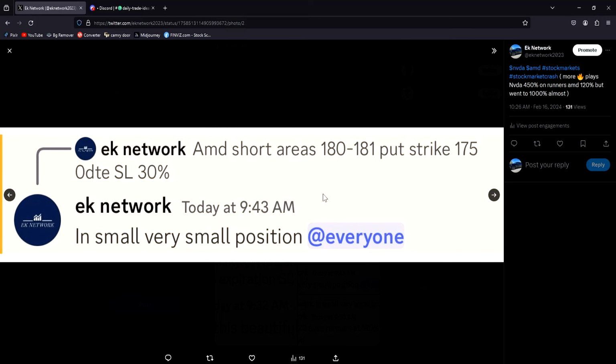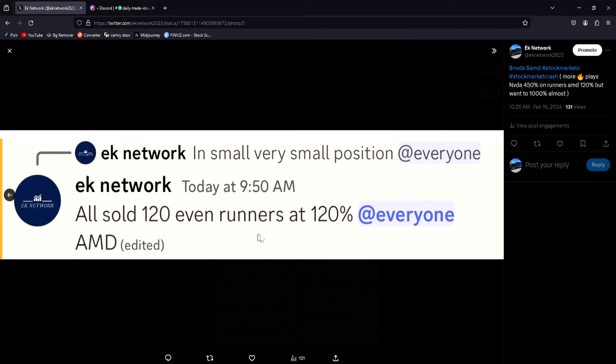Look at right here, this one, AMD got up to 180, right? Puts 175. What happened? This thing exploded, and it's unfortunate that I got money but only 120%. But this thing ran up to 1000%, and that was massive, guys. I mean, anybody spending 100, they got $1,100 in just a matter of a couple minutes. And you can see by 10 o'clock it was trading at 173.